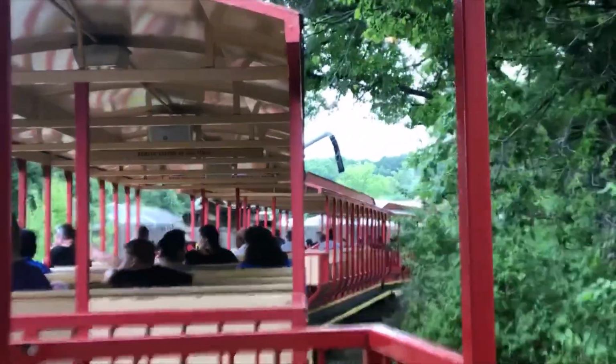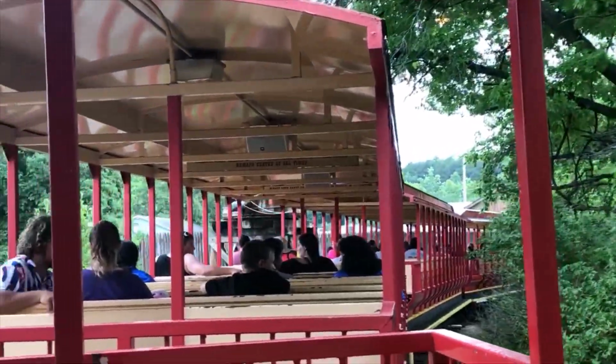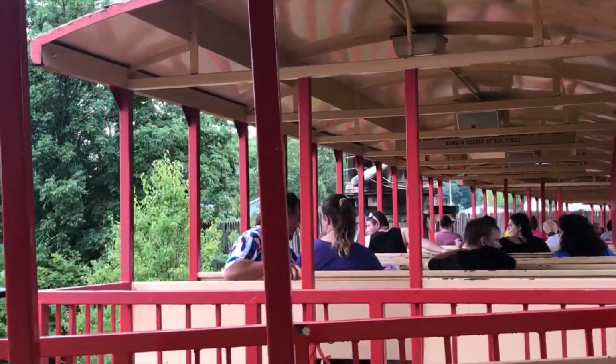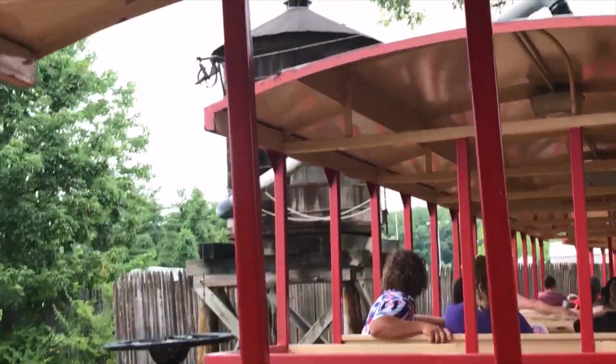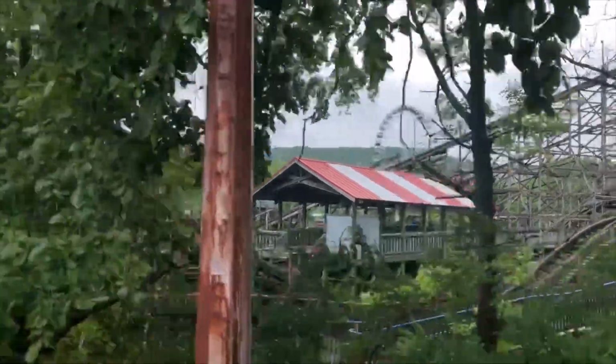So while it's not a bad one per se, that one area does bring it down and kind of takes away from the very nice foresty atmosphere the rest of the park kind of has.